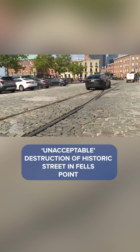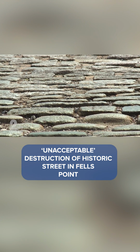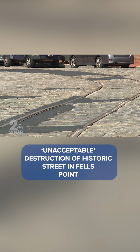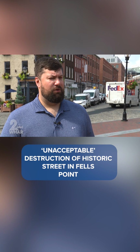Thames Street in Fells Point may be bumpy, but it is beautiful. And the iconic Belgian block paving style is part of what gives this neighborhood its historic charm. But in what advocates are calling an unacceptable degradation, the city recently slapped patches of hot asphalt over parts of the street, with no warning or notice.